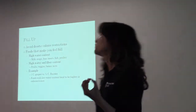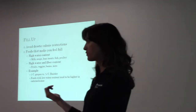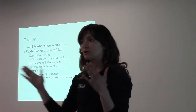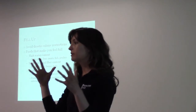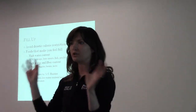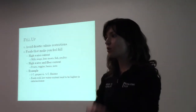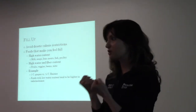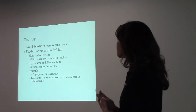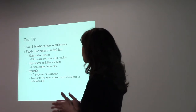Focus on foods that fill you up as well. Avoid drastic calorie restrictions, and I was just talking to somebody before the session started. If you're not seeing the results, and you're at 1,200 calories or even 1,400 and you're still not seeing results, and you're in here working out and you feel like you're eating right, it also could be that you're not eating enough. Remember that your body can go into starvation mode and start to conserve the calories. So you want to make sure that your body is getting enough calories as well. So make sure you're not doing too drastic of a restriction.